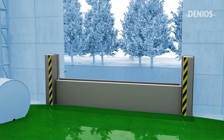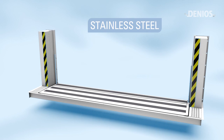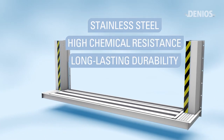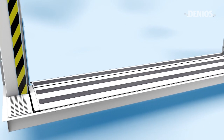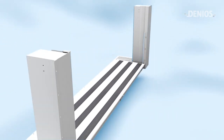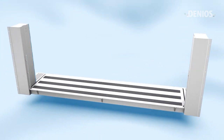it from escaping. The base construction is stainless steel, providing high chemical resistance and long-lasting durability. The sump base, requiring a 7-inch deep pit into the floor, barrier, and piers are all built as a single unit for longevity and simple installation.